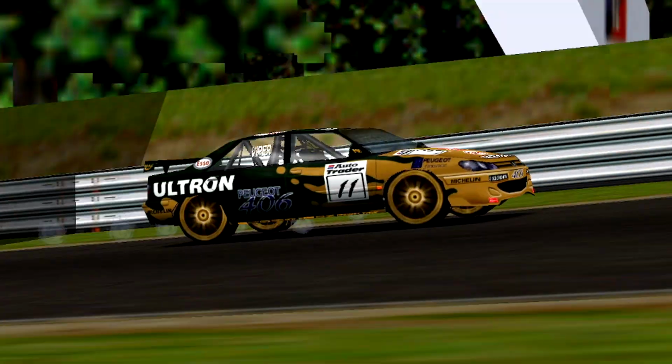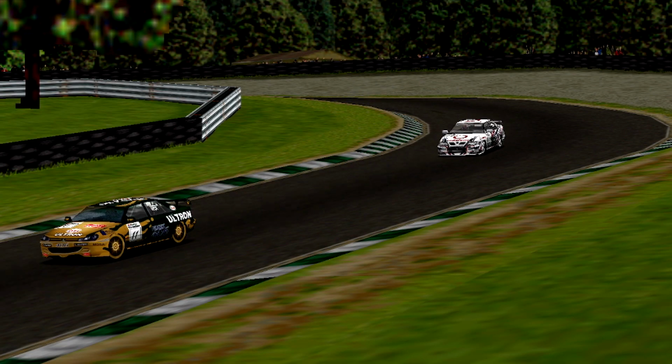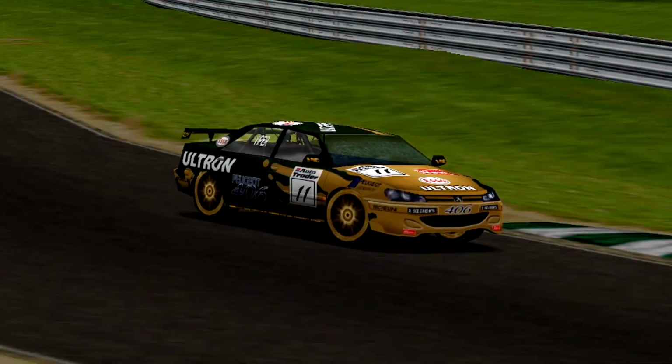I think Ricky Collard did earn that win, but at the same time, as the drivers have all said, it's black and white with track limits, so who knows.